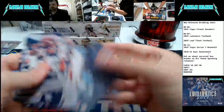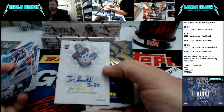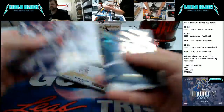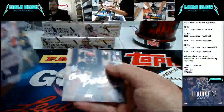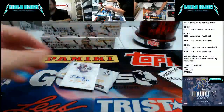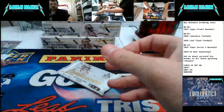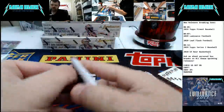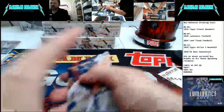James Conner to 275 for the Vikings. Irv Smith Jr. to 149. Kyler Murray. Browning, Dortch, and Hill. Round that one out. Last pack, box two.